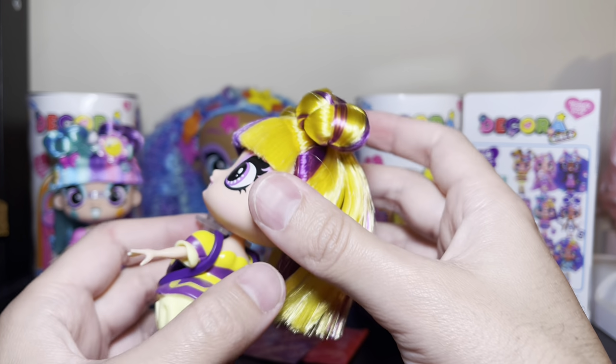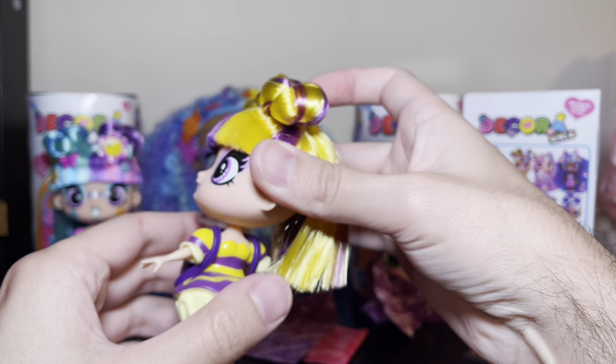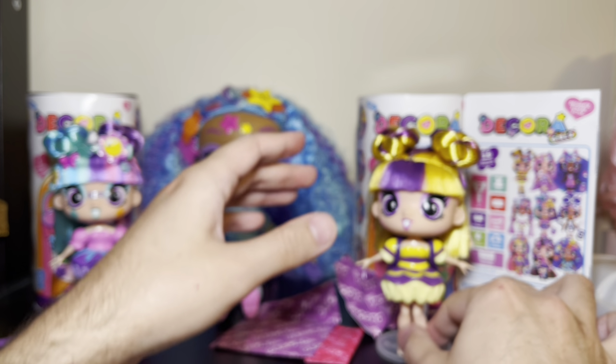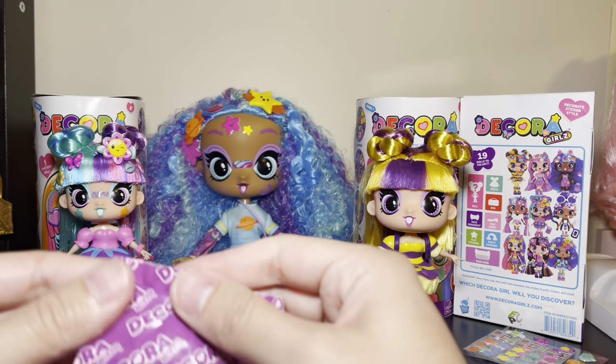Okay, it is really hard with the backpack on. I don't want to break it. Oh yeah, that's about as good as we're going to get, I think. Okay. It's a little tough. That's fine. Okay. Let's see what else we have.